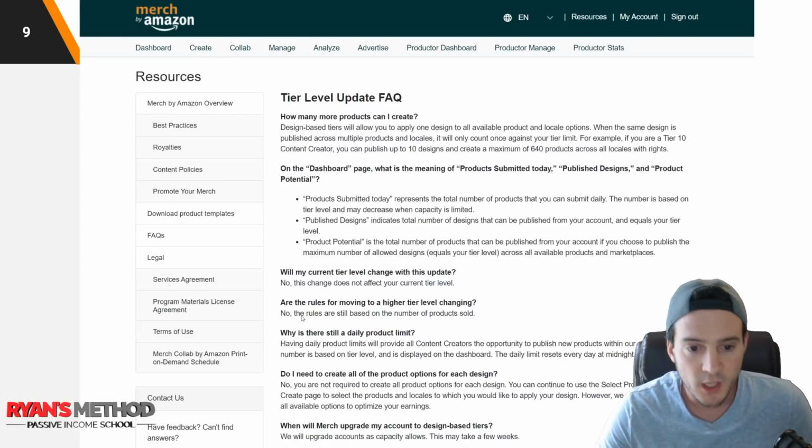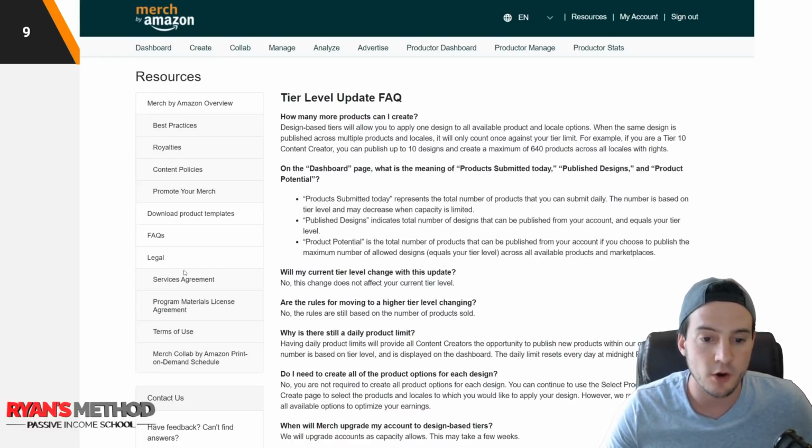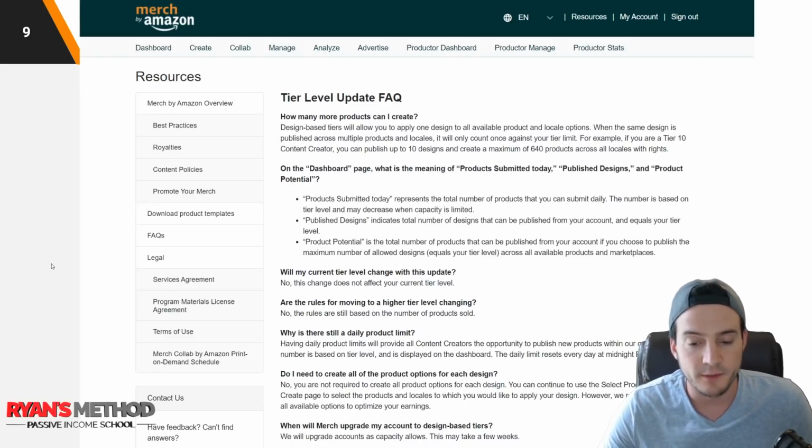All right, let's finish up the FAQ. Will my current tier level change with this update? No, this change does not affect your current tier level. Are the rules for moving to a higher tier level changing? No, the rules are still based on the number of products sold.